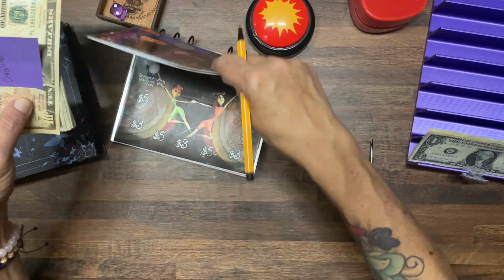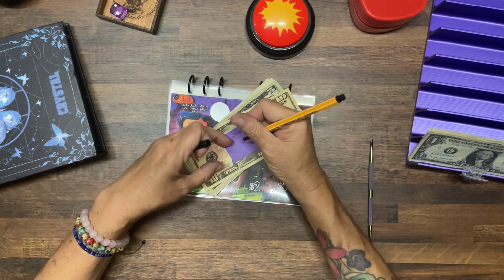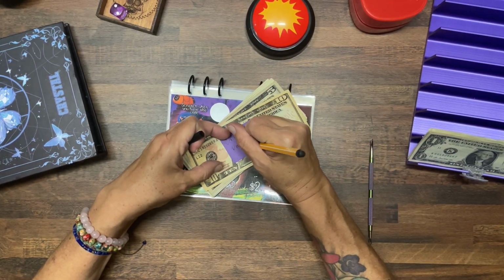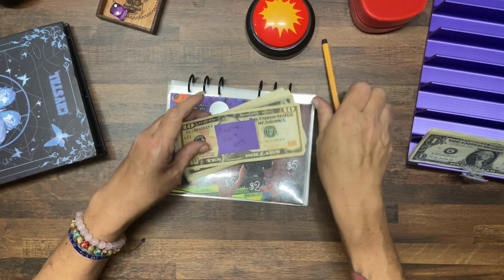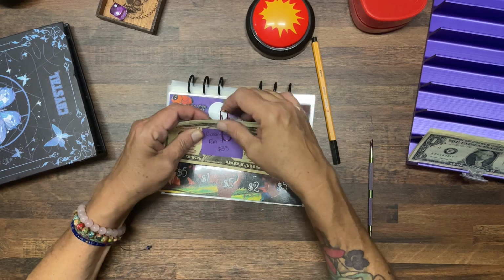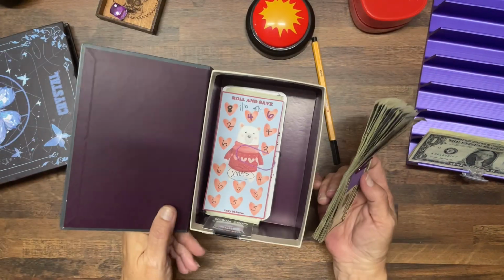I'm just going to write down the room. There we go. Room 9, and that is $35 going to debt. Woohoo! Let's put a paper clip in here, and that way I can start the next room. And this is going in my little spell book.